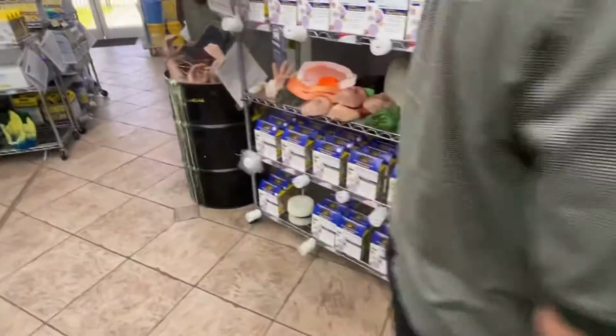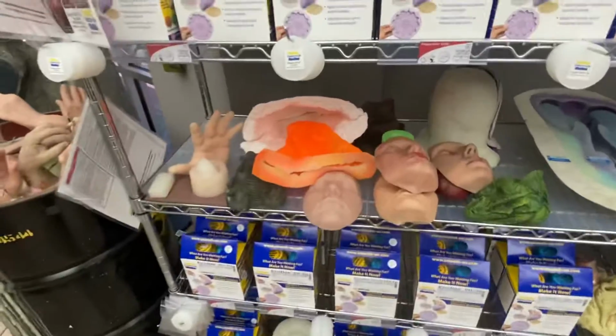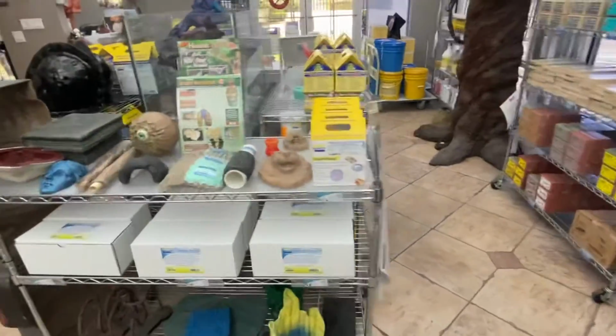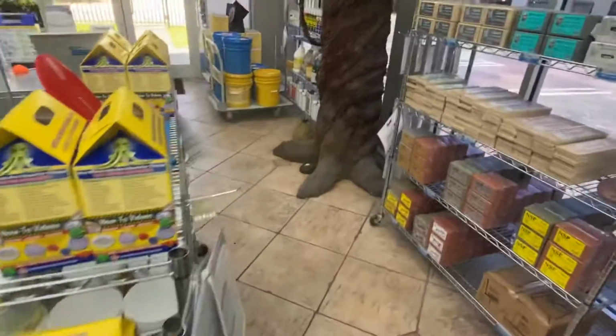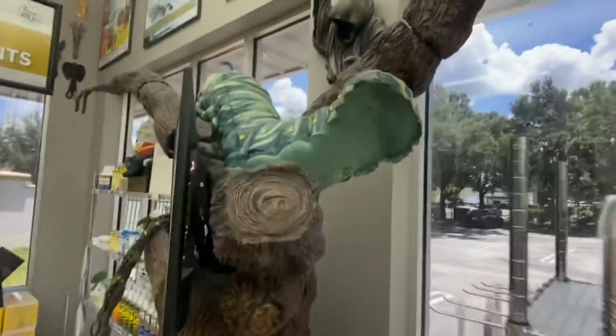Very cool stuff. Again, if you guys are near here in Orlando, I would suggest for you to come over and see this place. I guarantee that you will leave here with an empty wallet.